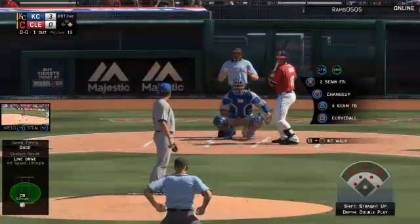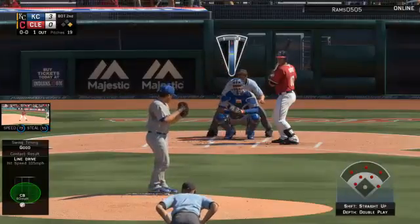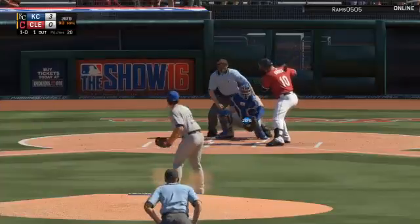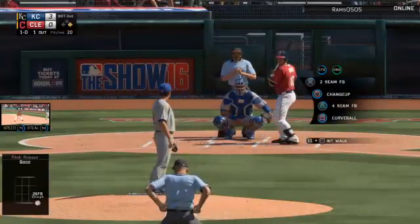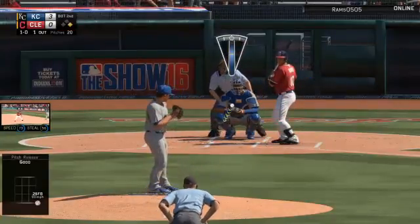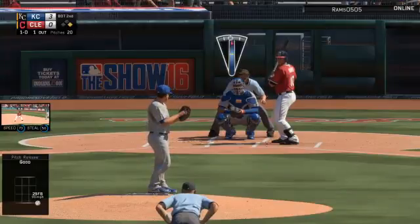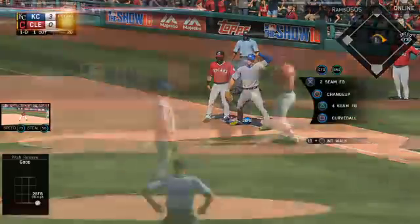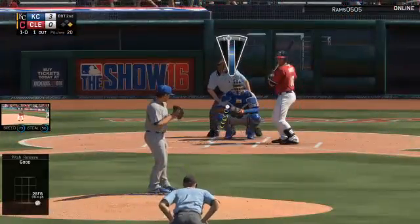Yan Gomes digs in, ready for his first plate appearance. First offering on its way. In tight here with the first pitch fastball. That's 1-0. Medlin, a look to first, and he has to dive, but he's back in easily. Why not? Make him get dirty.